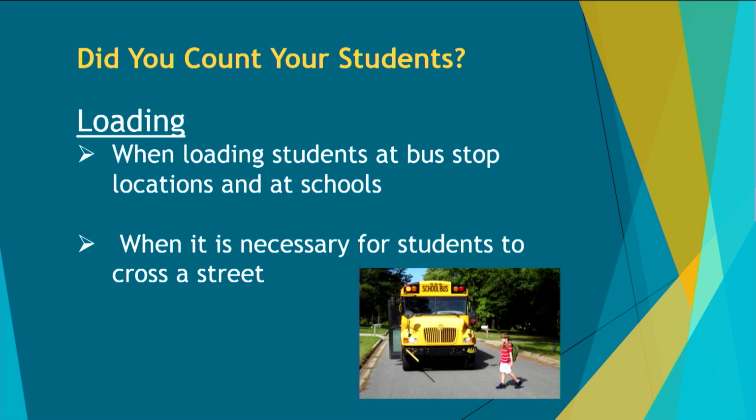Students crossing the street must cross in front of the bus after the bus has come to a complete stop and the red traffic warning lights have been activated. They should be instructed to wait for the driver's signal when it is safe to cross. The driver should load all students from the non-crossing side first before giving the designated signal for crossing students. This should help make the process of counting students as they load a bit easier.